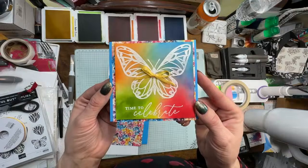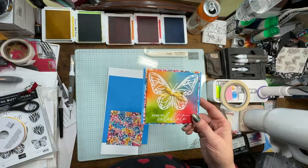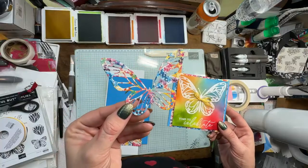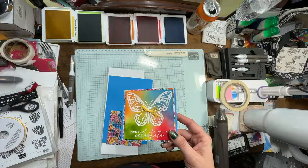That's the question I guess I want to know. We're going to create this very vibrant and really pretty card, but we're going to get 2 cards out of 1, and we'll create the other card a little bit later this week. Look at this gorgeous butterfly, just the way it is. Stunning little collections.